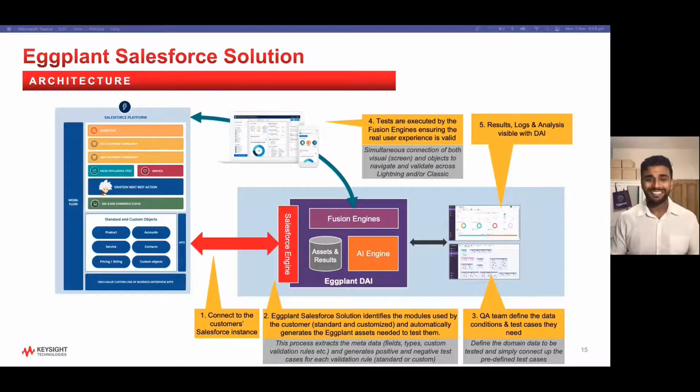Fourth step, tests are executed by using our Fusion engine, ensuring the real user journey is validated against Lightning or Classic. And finally, very important, the results, logs, and analysis are fed back into our DII platform. So they're easily digestible by you guys, easily found under one roof.